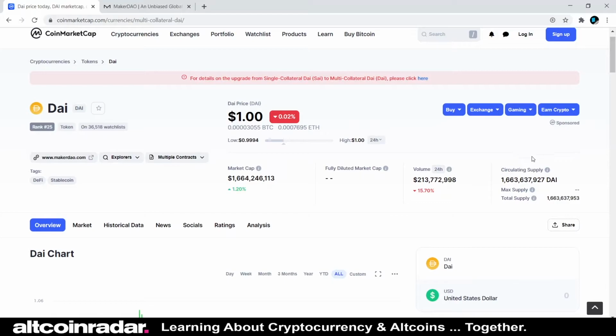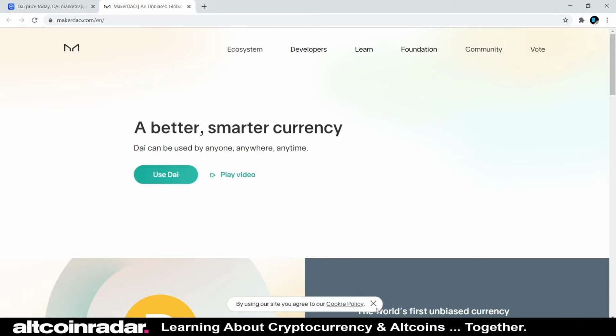940 million. Oh wow, now there's 1.6 million. That's gone up quite a bit since November, and if it's gone up that much since November, it means it's going to go up quite a bit more. Anyway, let's take a look at their website, see what they got going on over here.